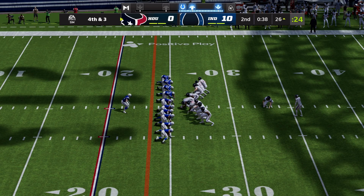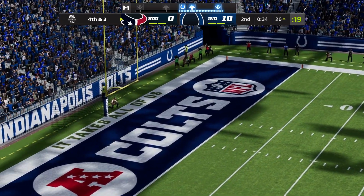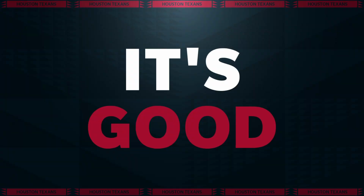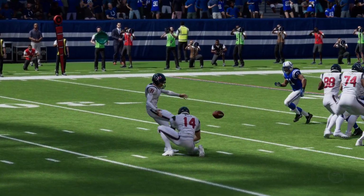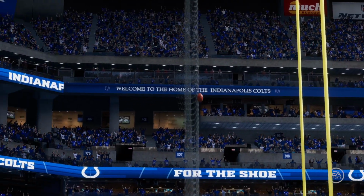Now Kaimi Fairbairn out for the field goal try for the Texans. On the right hash, it's a 43-yard attempt. Fairbairn able to put this one through. And they get themselves on the board here. It's 10-3. So they do get the 3 points before they hit halftime.